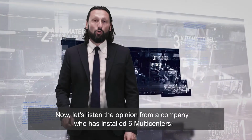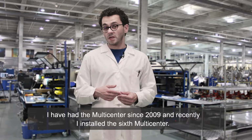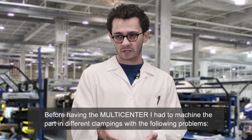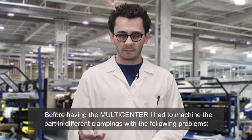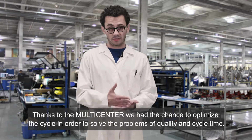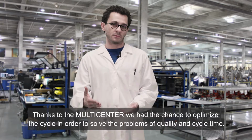Now, let's listen to the opinion from a company who has installed 6 multi-centers. I have had the multi-center since 2009, and recently I installed the 6th multi-center. Before having the multi-center, I had to machine the part in different clampings with the following problems: dents, critical thickness, accuracies, burr problem. Thanks to the multi-center, we had the chance to optimize the cycle in order to solve the problems of quality and cycle time.